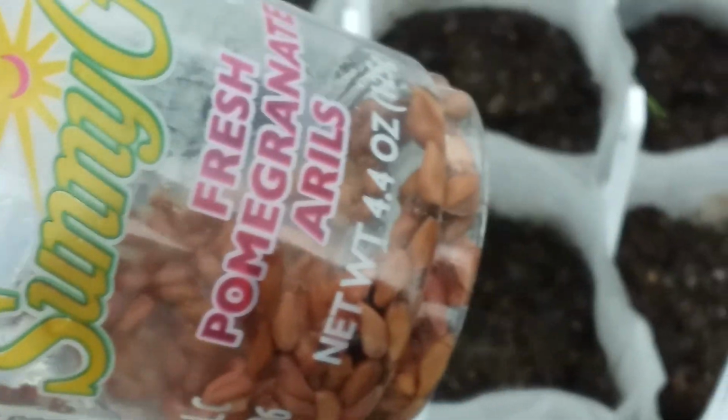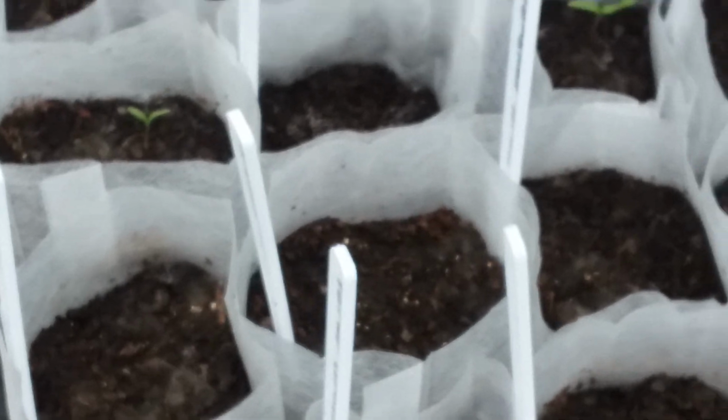Let's see, I don't think any of these have sprouted yet. No. So we've got 1, 2, 3, 4, 5, 6, 7, 8 sprouts. But it's working. Today I brought some pomegranate seeds. We're gonna try planting those and see if we can get those going.